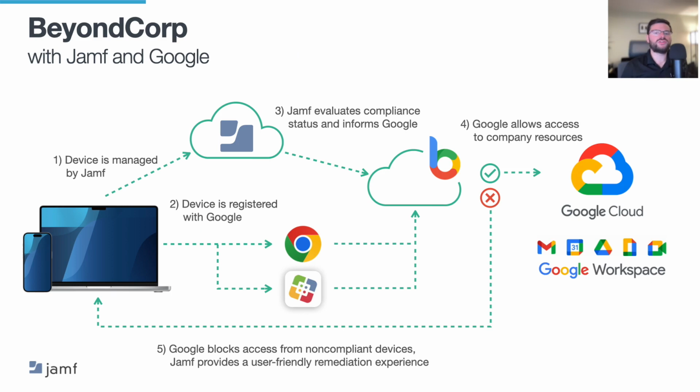I want to walk you through this user journey and call out the components that allow context-aware access to work with Jamf and Apple devices. This is a simplified graphic, and Usman is going to share something more comprehensive in just one slide. But from the left side, the device needs to first be Jamf managed. This Mac or iOS device needs to be enrolled either through automated enrollment or another method, such as account-driven user enrollment.